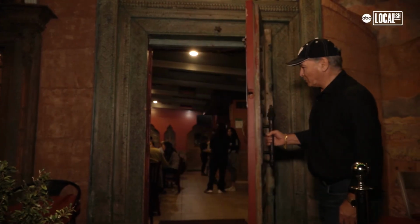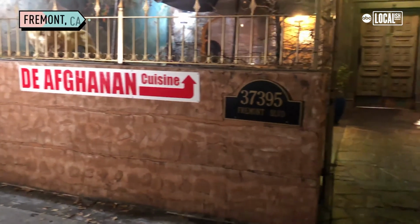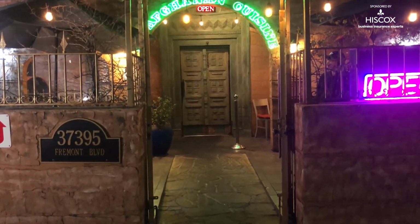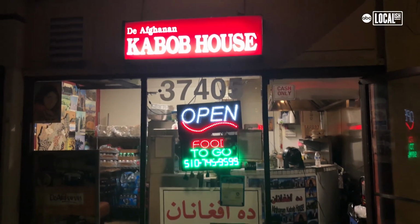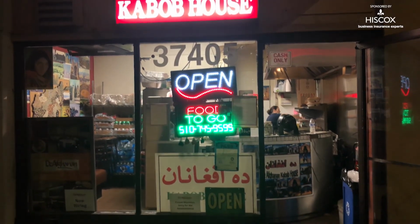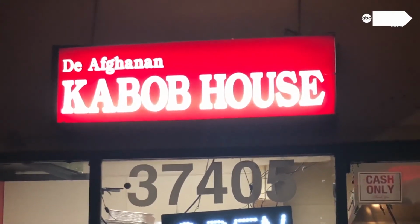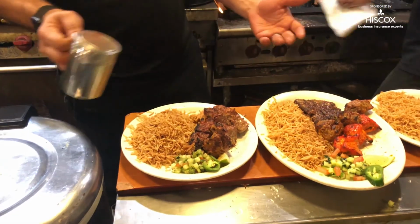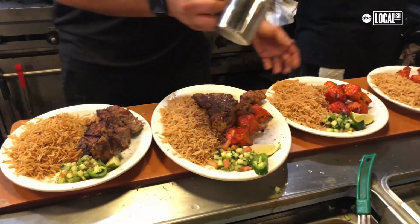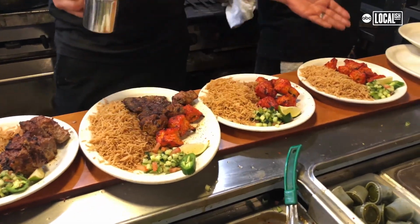My name is Aziz, and I am the owner of the Afghan Kebab House and the Afghan cuisine. This part of Fremont is known as Little Kabul. The Afghan Kebab House been here since 1993. That little hole in the wall. They say that, if you blink, you will miss it. But if you smell something good and you see a little line, you're wondering what's going on. And, you gotta try it someday.